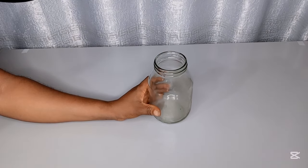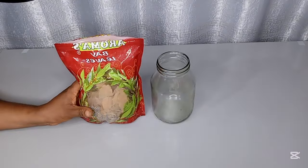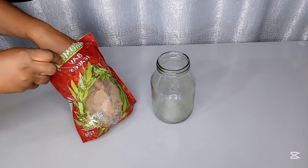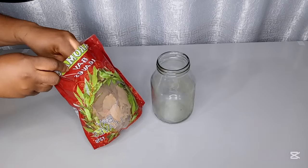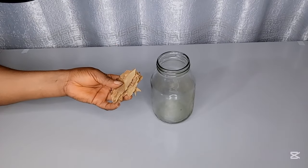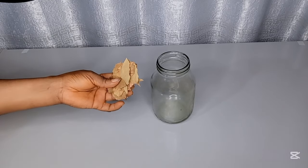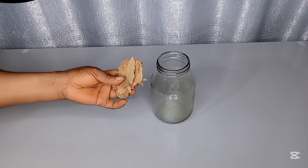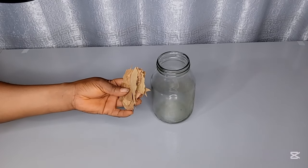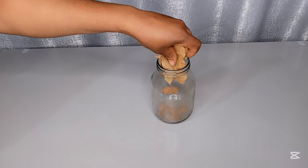First thing is to get my jar, and the jar I'm using is super clean. Make sure yours is also clean. My first ingredient is bay leaf. Do you know that bay leaf can help to stop hair fall, hair loss, hair breakage, regrow your hair, speed up faster hair growth, and also thicken up your hair? If you are letting down on bay leaf, after watching today's video you will not let down on it again and you'll start incorporating it in your hair regimen, and you'll be happy that you do so.